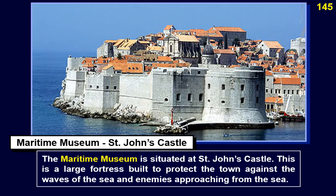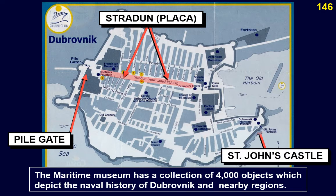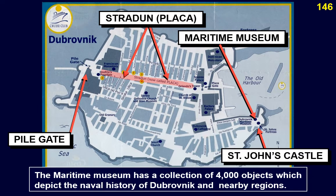The Maritime Museum is situated at St. John's Castle. This is a large fortress built to protect the town against the waves of the sea and enemies approaching from the sea. The Maritime Museum has a collection of 4,000 objects which depict the naval history of Dubrovnik and nearby regions.